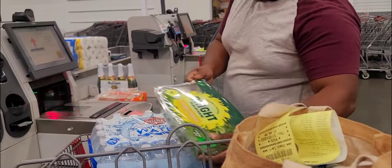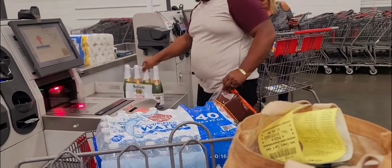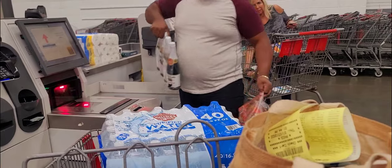So guys, we're packing the car from the checkout and they're going to be heading through the door to the parking lot right now.